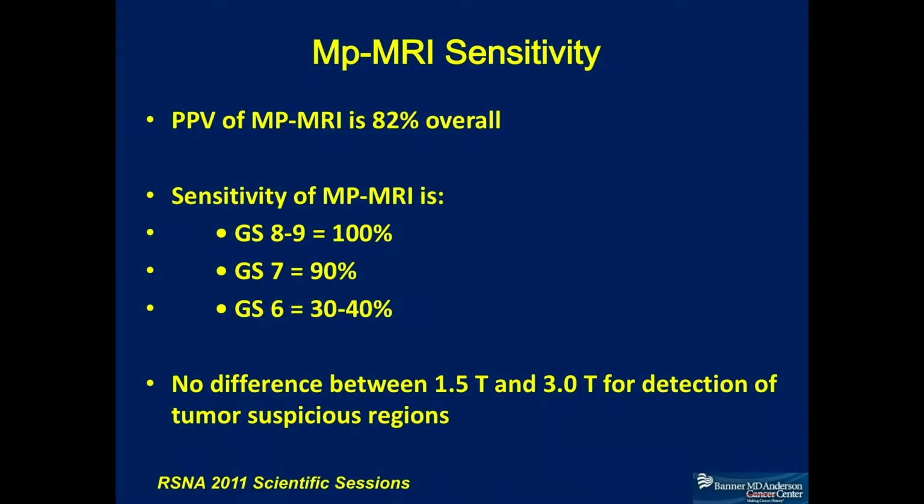With Gleason 6 cancers, the MRI has trouble picking up many of them. You will only see about 30 to 40% of them on MRI. With Gleason 7, you get better, about 90%. Gleason 8, 9, and 10, it says 100%, but I think I rounded that one up. It's probably somewhere in the 99% range. So you do get really good detection with MRI for the higher Gleason score lesions. Gleason 6, not so much. This is probably one of the key points. We as radiologists know, but other urologists also have to understand this. And depending on the way you do the MRI studies, there's probably no difference between the 1.5T and 3T studies.